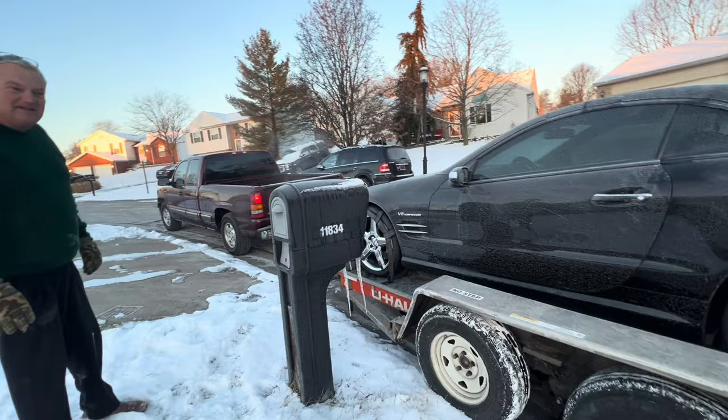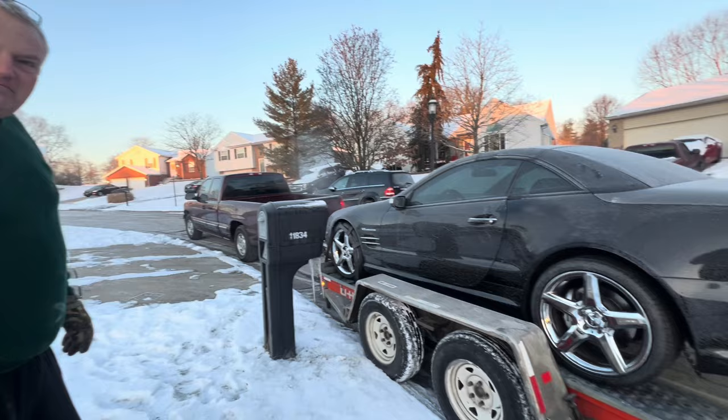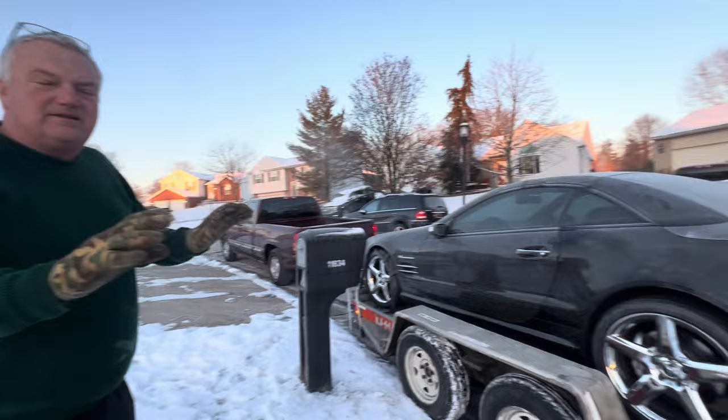And I bought it from a Facebook friend. Well, you know I love black SL55. For these type of cars, that's so beautiful. It's the classic color, in my opinion.